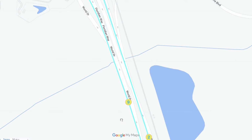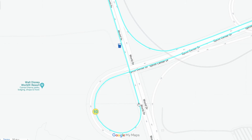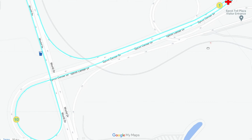So you're going to head back World Drive where you came up. You're heading now down, all the way down. Then you are going to take this nice little on-ramp over to Epcot Center Drive. When you are here, this is where I always say to myself when it starts getting long, okay, you have a 5K left to go. So just remember that. Once you hit this area, you only have 5K to go.